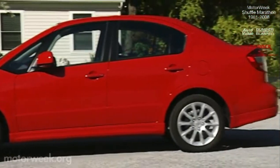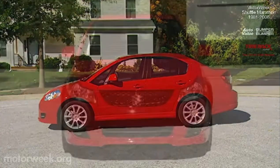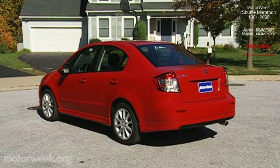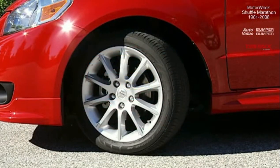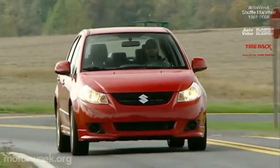Less stubby than the Aereo sedan it replaces, the SX4 Sport looks almost road rally ready. Sweeping headlights bookend a blacked-out grille. The plainest view is from the rear, with an uncluttered trunk lid and large clear taillights. Our vivid red Sport rolled on attractive standard 17-inch spoked alloy wheels. But while the Sport does put on a good show, is there any go to go with it?